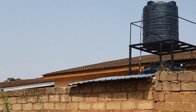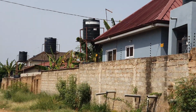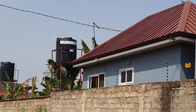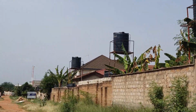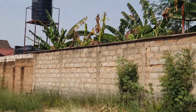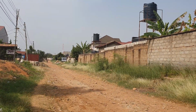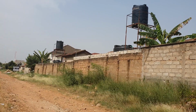Yeah, you can see that they have old houses. And you know, for every estate, if it is a long or an old estate, that's the kind of houses you expect. But probably when you go inside, there may be nice new houses, a new style of building. I've not gone inside yet, so I can't tell you what it is. You can see from this side of the estate.